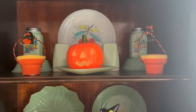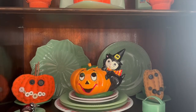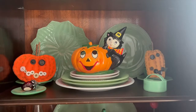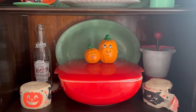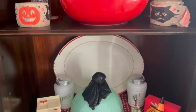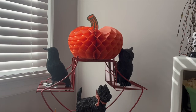This is the third door of my main display cabinet. I think that is a vintage candle holder. Those two pumpkins with the buttons were made by my friend Heather. My mom painted these little pumpkin guys. That's vintage crepe paper. I find most of my vintage stuff at estate sales.